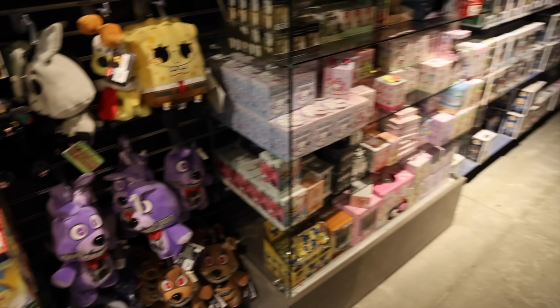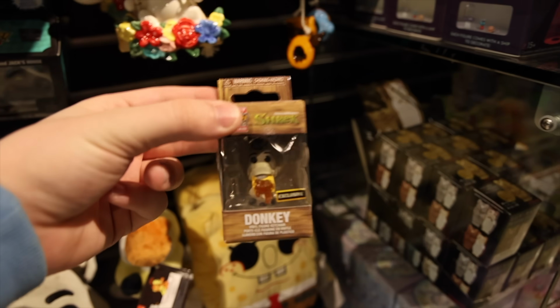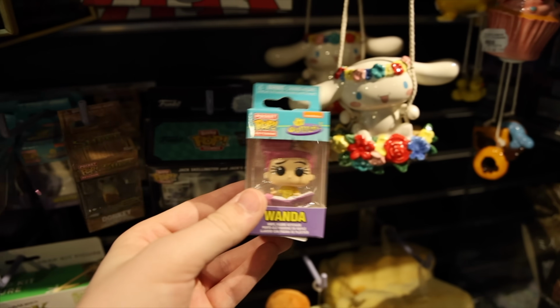Okay, everybody, we have made it in, and now looking around, over here I'm seeing some plush. Like, this is pretty cool. We got SpongeBob and Donkey. Oh, and speaking of Donkey, look at this up here, everybody. It's the Pocket Pop of Donkey with a waffle. Ooh, is this Cosmo and Wanda? Okay, it looks like maybe just Wanda, but that is another really great one too.